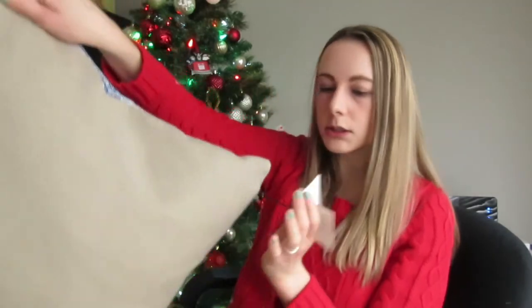But this was on sale, and it was normally, what was the price? It was normally $40, plus 14 on top of that, because they charge you for the insert of the pillow and the pillow itself. So I got everything, all of it together for 24 bucks. So I saved quite a bit on that.